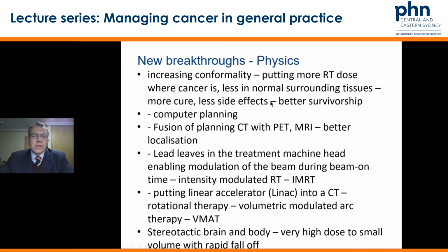This has been helped by using computers to do our planning. It's also been helped by fusing with our planning scans, PET and MRI, so we can see cancer better, we can see soft tissues better. So there's been better localization of the cancers and less need for approximations. There are also lead leaves in the treatment machine head that can move during the beam on time. In other words, we can modulate the intensity of the radiotherapy during beam on time. This is called IMRT. So this is the new buzzword, IMRT, intensity modulated radiotherapy.